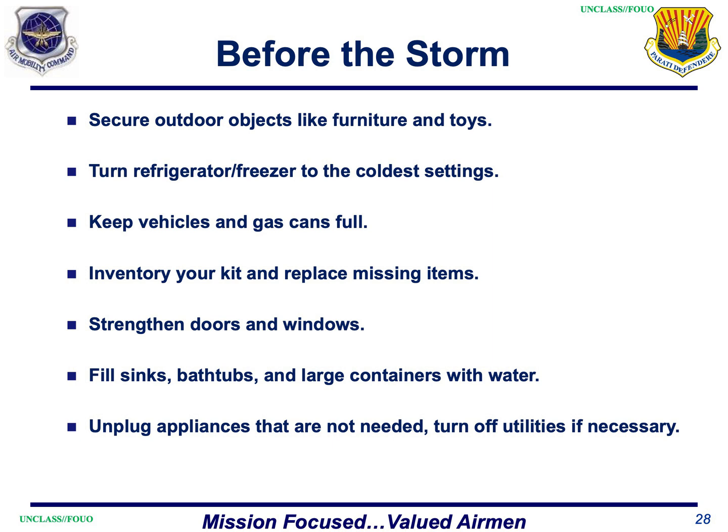Strengthen doors and windows. Fill sinks, bathtubs, and large containers of water. Filling containers provides extra drinking water, while filling sinks and bathtubs provides water to flush waste. Unplug appliances that are not needed. Turn off utilities if necessary.